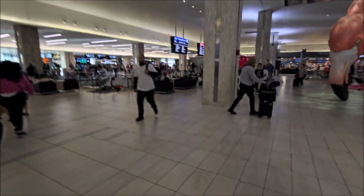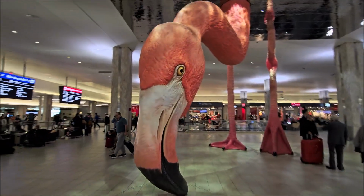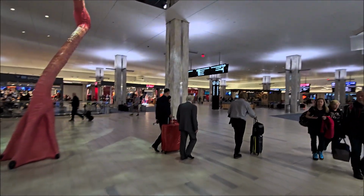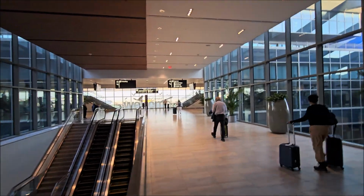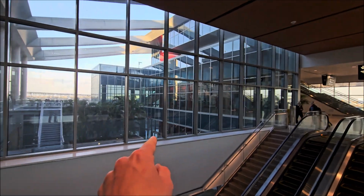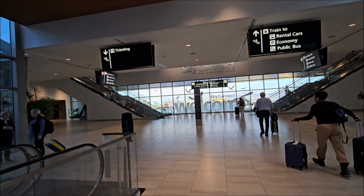Before we move on, you can't come to TPA without seeing Phoebe the Flamingo. There she is. Anyway, let's move on. So once you leave the main portion of the airport and head towards the SkyConnect, you'll find a couple more banks of elevators over here. You might be able to see through the glass. There's one over there, and there's one over there. And those escalators are going to take you up to the SkyConnect.